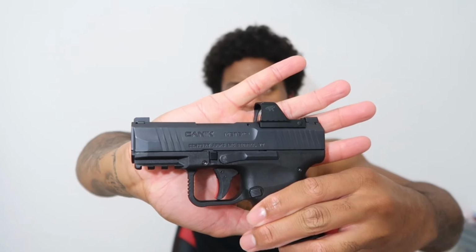Probably about the same size as my phone, for real. Real slim. And then for her EDC, she carries the Canik MC9 Meta with a red dot. If both of these are unloaded, I'll show you.